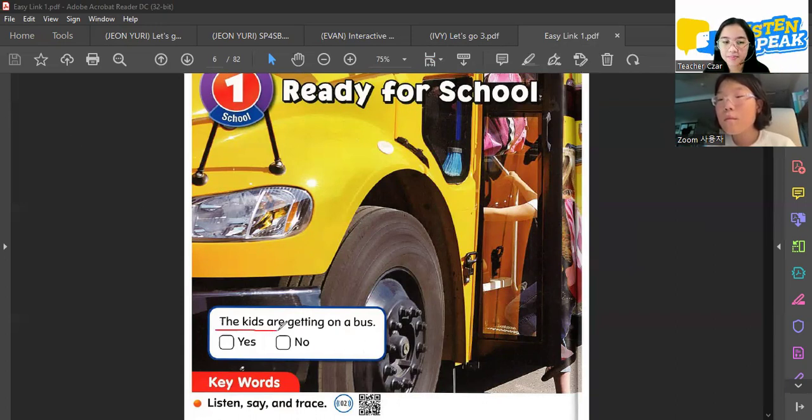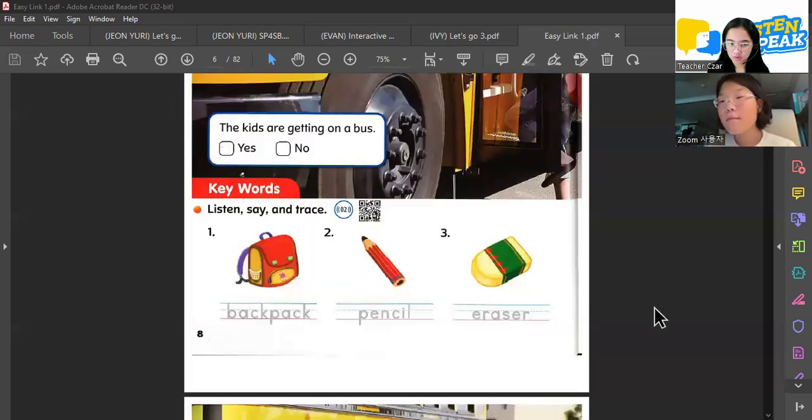The kids getting on a bus. Okay, so there is a kid. Are the kids getting on the bus? Yes or no? Yes. Yeah, so the answer is yes. Very good. Now, let's try to see the words that you will be having.